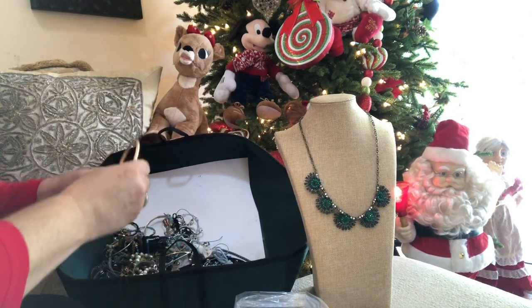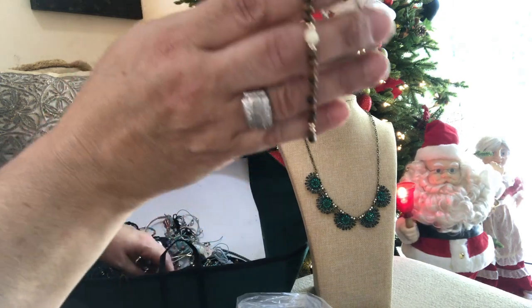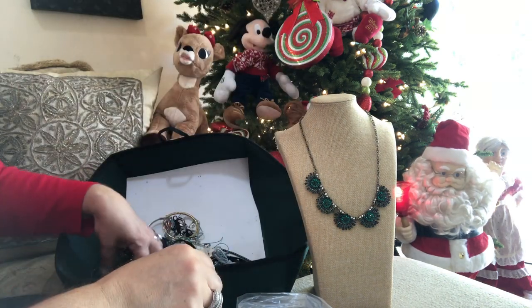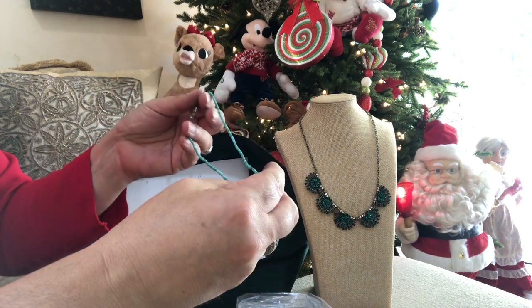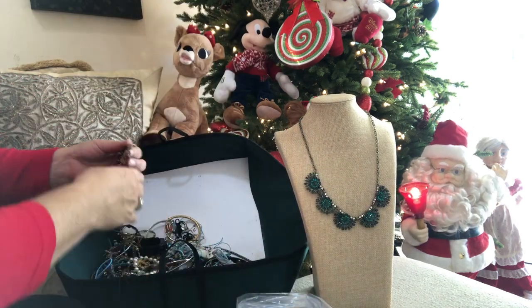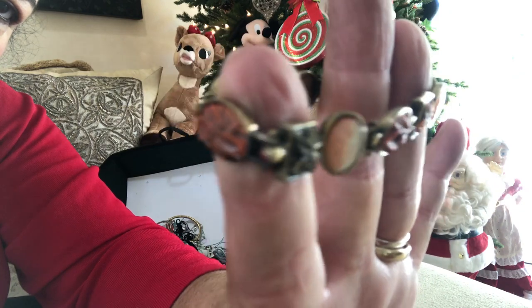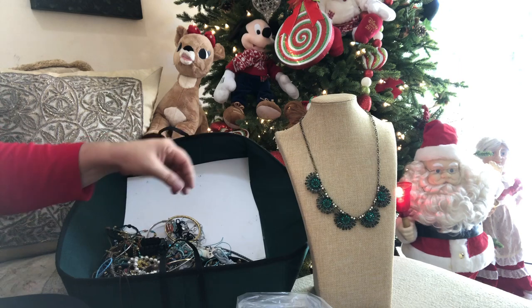That's one. Here's another beautiful diamond cup bracelet. That's two. Here's a tiger's eye. A beautiful tiger's eye bracelet. That's three. Here is a small beaded, I don't know, it's got some sort of little silver charm on it. That's four. Here is a pretty, I don't know if you can see that, what that is. That's five.